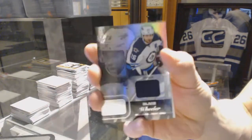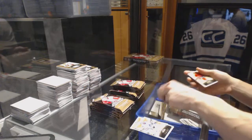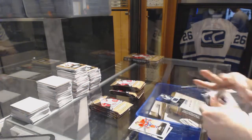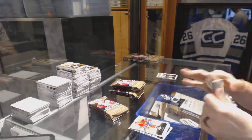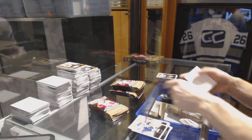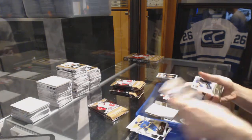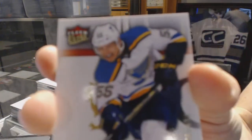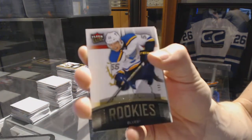Flair Showcase Jersey for the Winnipeg Jets, Blake Wheeler. Flair Showcase for the Hurricanes, Eric Staal. Flair Ultra Rookie, numbered to 699 for the St. Louis Blues, Colton Parayko.